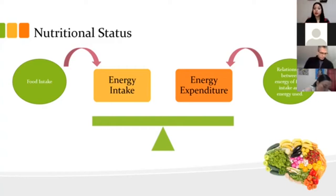That energy intake is what the body needs to perform its functions. So when we have involuntary movements, the food intake that comes from energy intake is lower than the energy expenditure. The energy expenditure is the energy that we lose in all of our activities, in exercise, and in the simple, natural activities of our bodies. So it's like a relationship between energy intake and energy expenditure.